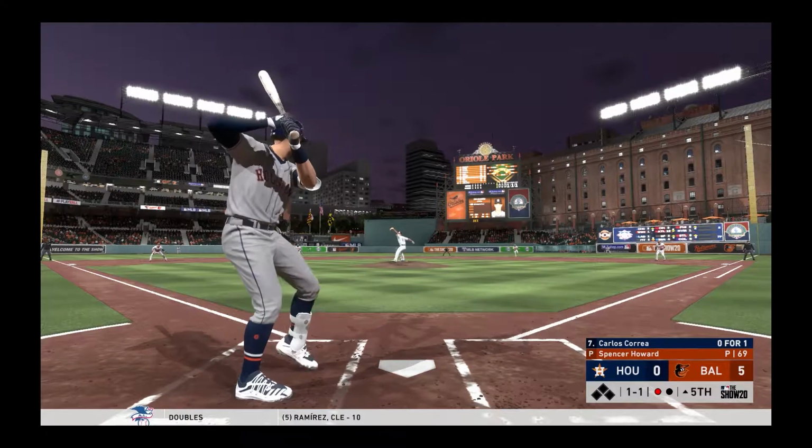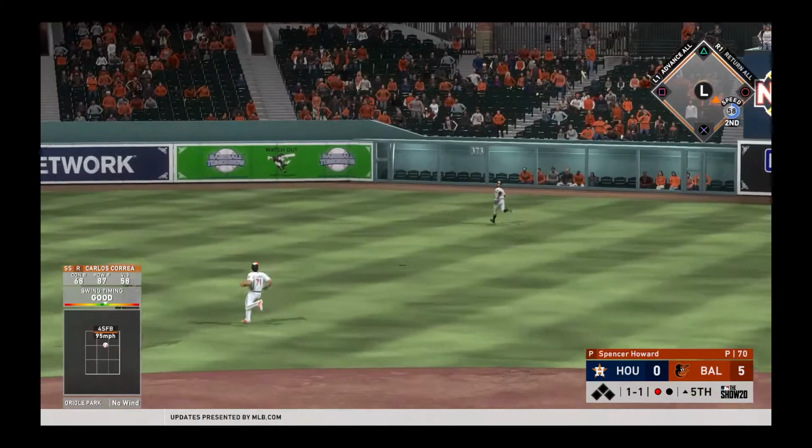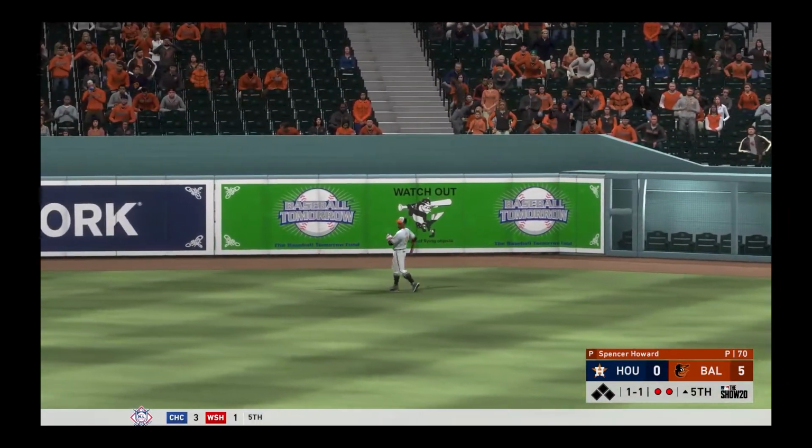Correa up next. 1-1 to him. He gets a fastball, drills it to right center. Good contact on that pitch, but it's also flown out to Mookie Betts for out number 2.